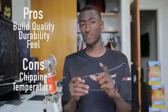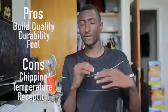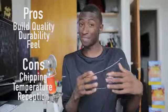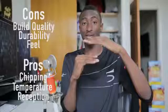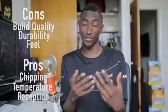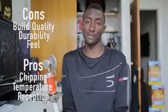There's also another minor con to metal, where there's not as great a radio sensitivity, so the radios kind of have to have their own place to go through the bands of the phone. The Bluetooth and Wi-Fi and 3G and 4G reception might not be as good if the phone is all metal, but luckily the HTC One takes care of that with a few bands of plastic around the phone. And then if we look at the pros and cons of plastic, they are the exact opposite, switched around upside down. So the cons of plastic are build quality, feel in the hand, and durability, and the pros of plastic are radio strength and all the same cons that we had with metal.